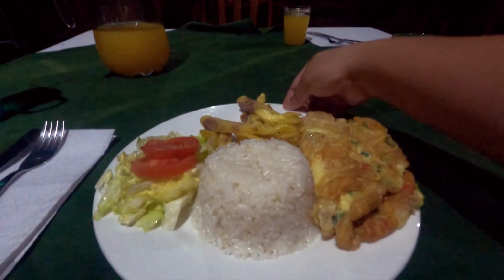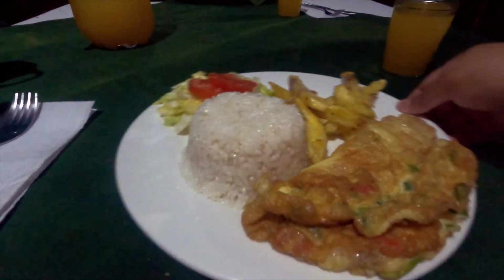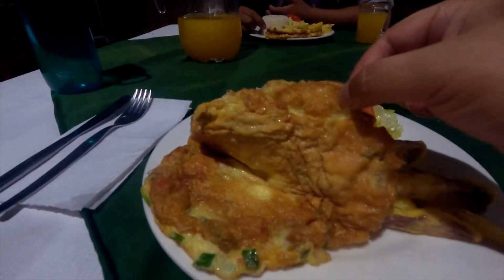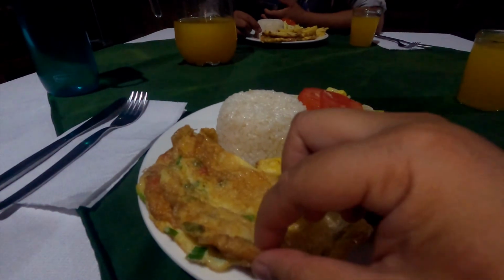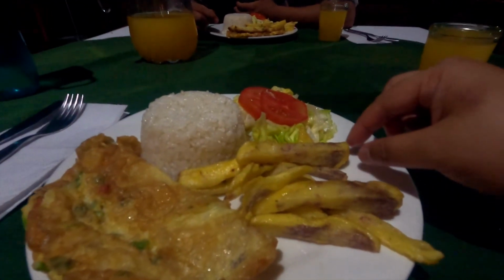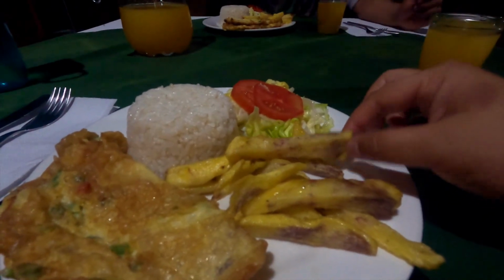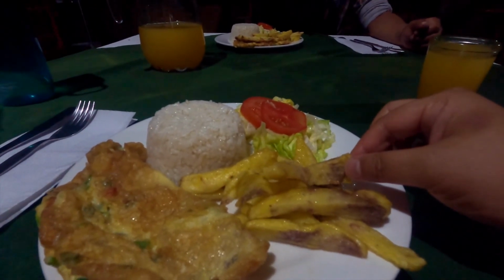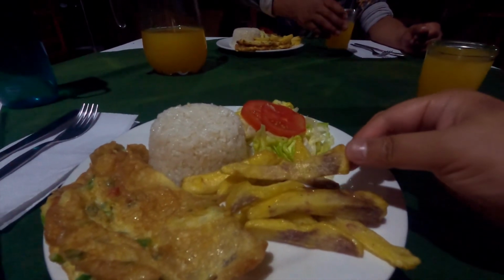Carrot. For my dinner, I told them I'm vegetarian, so I got omelette rice. Eggs. Caiman eggs? Yes. Seriously? Yes. No. No, it's chicken eggs. This is sweet potato or yam? Yes. This is yam? Normal potato. Normal potato, but the color is different.